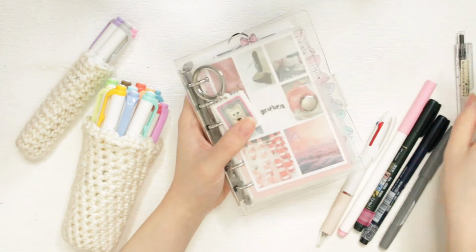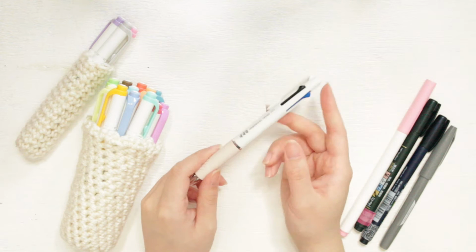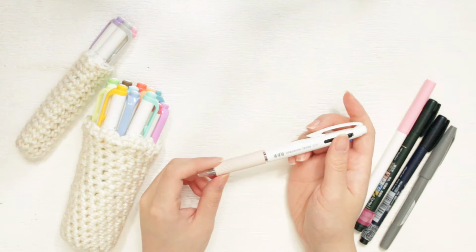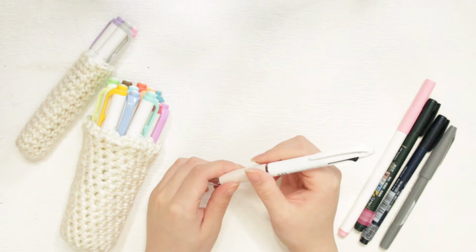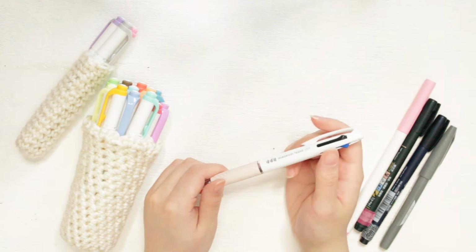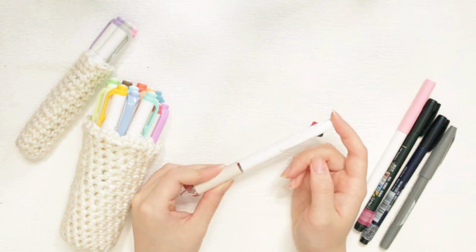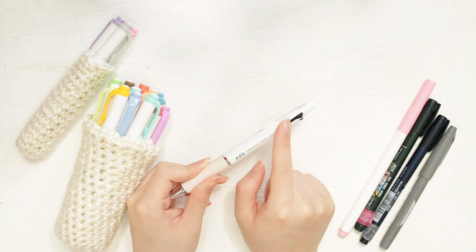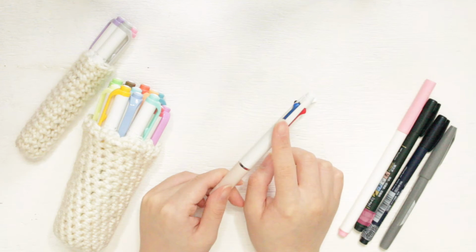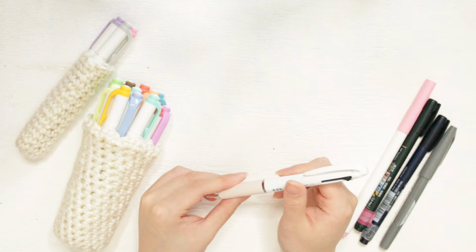Muji pens are definitely just some of my favorites that I really like using in general. Another overall ball pen that I've really enjoyed is this one from Hobonichi. This is the Uniball Jetstream pen. I tend to use this a lot in my Hobonichi just because it is simple and easy. However, I only ever use the black color. I always say in my videos that I'm going to switch it up and maybe use the blue one or the red one, but I only ever use the black.